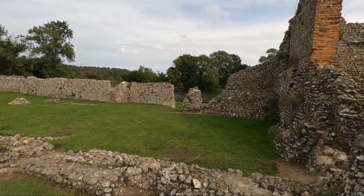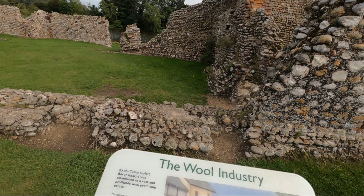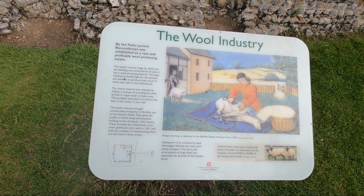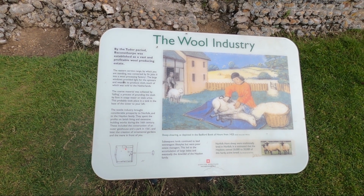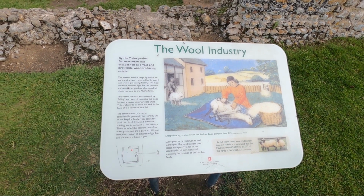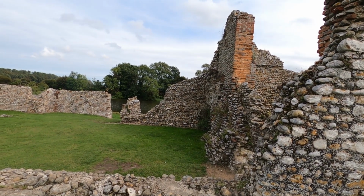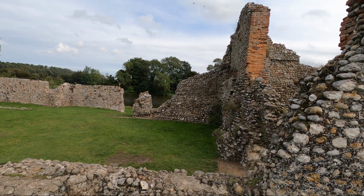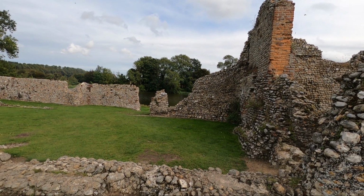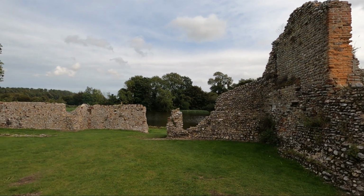Textile industry brought considerable prosperity to Norfolk and to the Heydon family. They spent the profits on lavish living and extensive building works during the 16th century, which included the construction of an outer gatehouse and a park in 1561, and later the creation of ornamental gardens and the mere in front of you. Subsequent lords continued to lead extravagant lifestyles, but were poor estate managers, and that led to accumulation of debt. They said he had 20,000 to 30,000 sheep at one time.